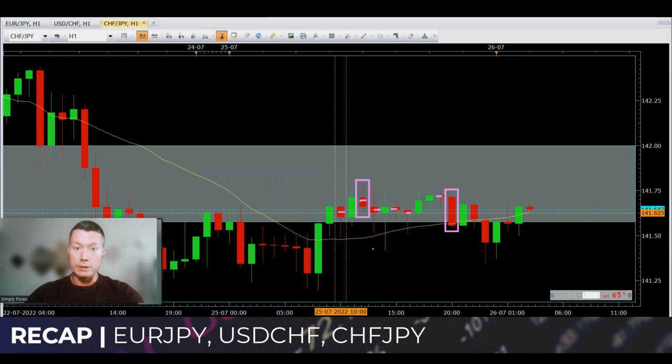My target was this last H1 low here. I had to wait for a slight retrace. I got a retrace about halfway up the candle, so I entered here. I put my stop above here. Then I got out at this last H1 low here. So I got a risk to reward, guys, of roughly 1:1, closed 80%, and I'm still in this trade.